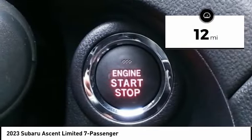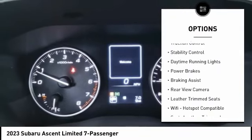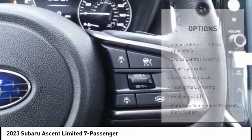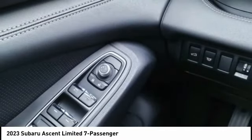Here are some of this vehicle's great options: power windows with safety reverse, hill descent control, traction control, stability control, daytime running lights, power brakes, braking assist, rear view camera, leather trim seats, Wi-Fi hotspot compatible.